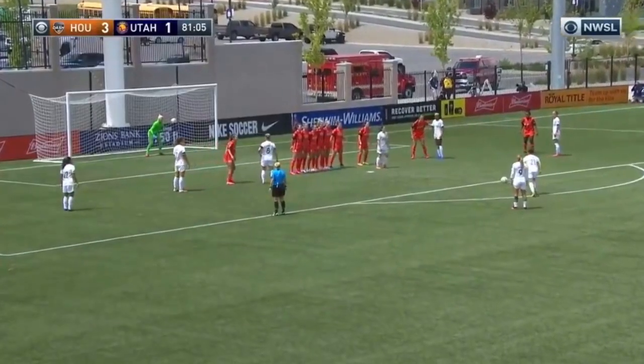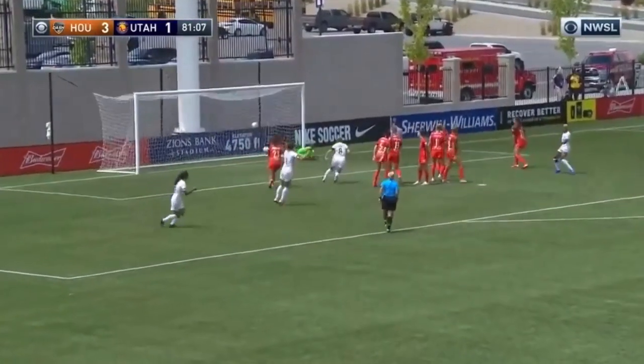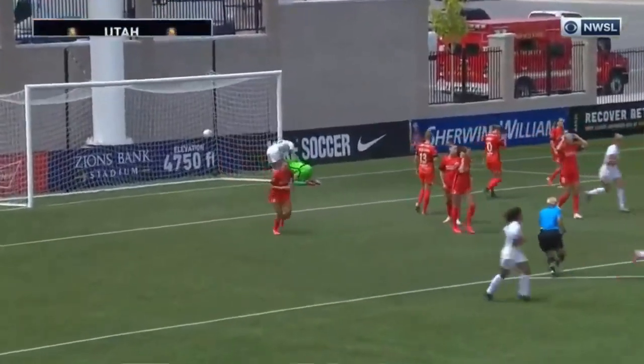Vero ended up getting a goal off of a free kick. Unfortunately, Houston got a handball just outside the box, and Vero was able to convert her free kick chance. It was literally a perfect shot. Perfect pace, perfect curve, went right around the wall. Nothing Jane Campbell could have done.